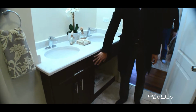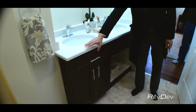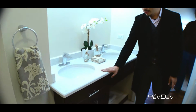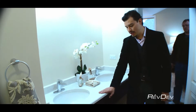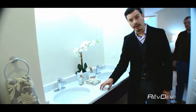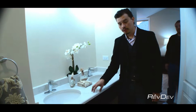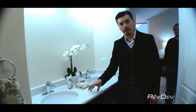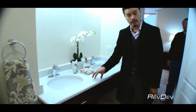This travertine tile also contrasts appropriately with the espresso shaker cabinets, steel poles, and the Carrara quartz countertop, which is a sustainable material. One of the things that I didn't mention about the quartz countertop is that it does not emit radon, whereas granite countertops do. So it's actually better for your health. It's also a better prepping surface.